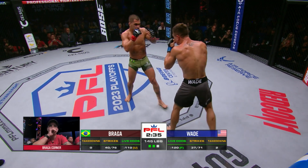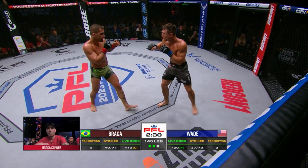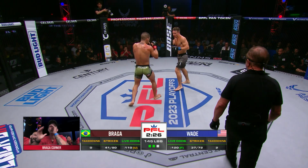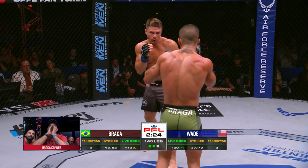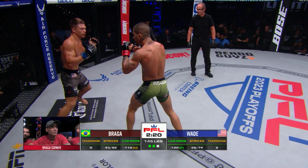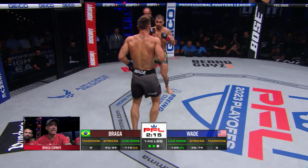Here's a look inside the corner for Gabriel Braga. Same game, two strong hands. Hands go there. Let's go, you got to tag him. Half of the round, let's go. Beautiful job, son. All right, 1-2 with the straight, right down the pipe.